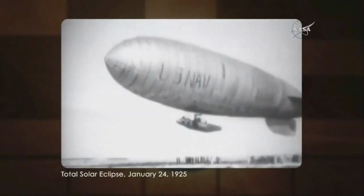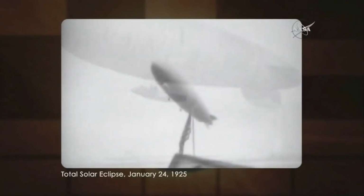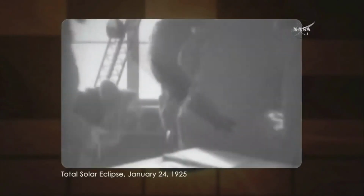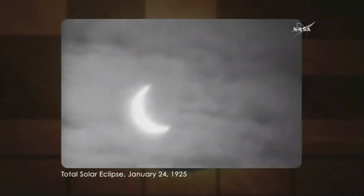At the time, we actually thought eclipses could be creating radio waves which mess with communication. But what in fact is happening is the sun itself is creating this disturbance. So studying the eclipse is actually telling us about the sun, which is creating these disturbances here on Earth. Yes.